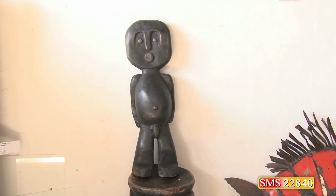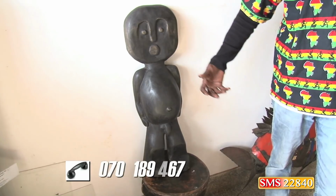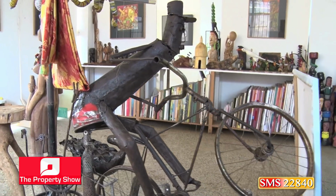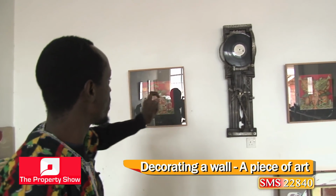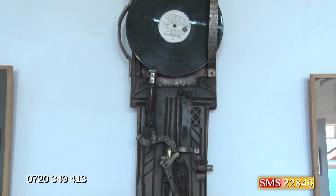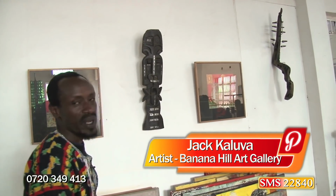This is also another piece that I love. It's a young boy who just feels good because he's just an African. Just that. As you go along, I have some few pieces that you can have a look at. The masterpiece of gramophone. I call it gramophone. It's an old piece. It's just a reminder of what life used to be before, compared to modern life. It's another piece of an African face.